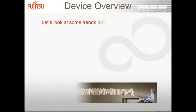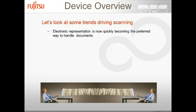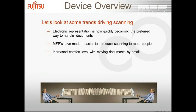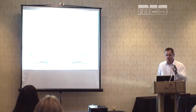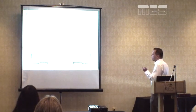Let's take a look at some trends first of what's driving scanning in the imaging market. First of all, electronic representation is now becoming the preferred way to handle documents, as opposed to paper documents. MFPs have made it easier for introducing scanning for people who are comfortable scanning. People are very comfortable sending documents through email now. And we're now in this transition from scanner deployment, sending out scanners to individuals, to scanning deployment. So building in a workflow process, using scanning as part of the business process.